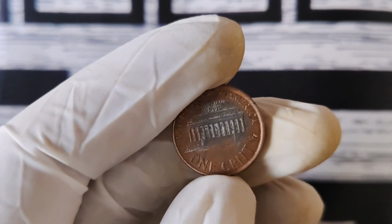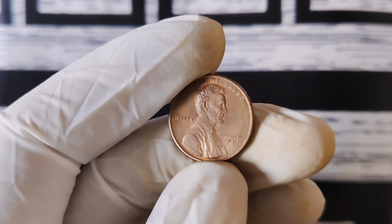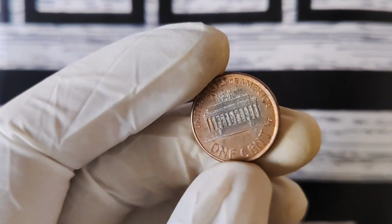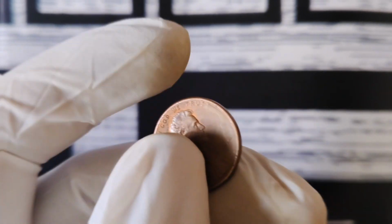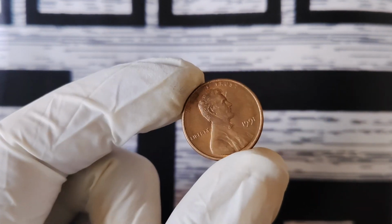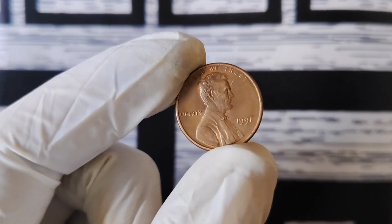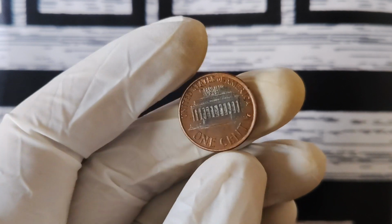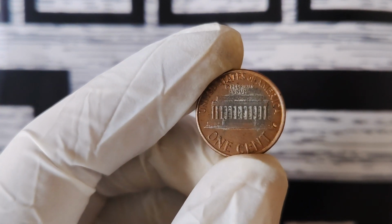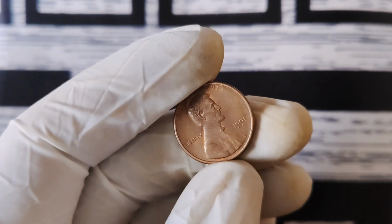The 1991 penny continues the Lincoln Memorial reverse design, which had been in place since 1959. It was produced at multiple mints including Philadelphia, Denver and San Francisco. The ones struck at the Denver mint bear a small mint mark beneath the date on the obverse side. The Philadelphia minted coins have no mint mark, and the San Francisco versions were only made as proof.